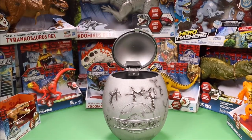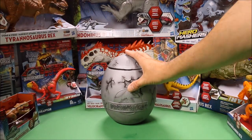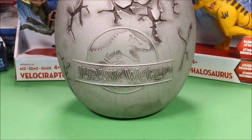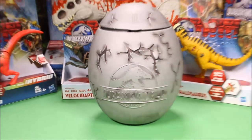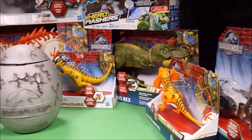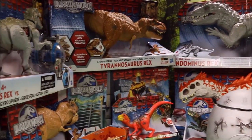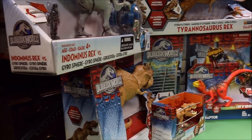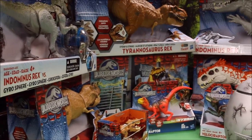And our magic surprise egg has run out of surprises for today. So let's go ahead and close that. Like I said, that was a really cool Jurassic World popcorn movie souvenir tub that came out only in Thailand. So it was a really cool find on the internet. Okay guys, so once again, here is all the awesome Jurassic World dinosaur toys. Well, not all, but a lot of the Jurassic World dinosaur toys that were made by Hasbro, brand new in their boxes.